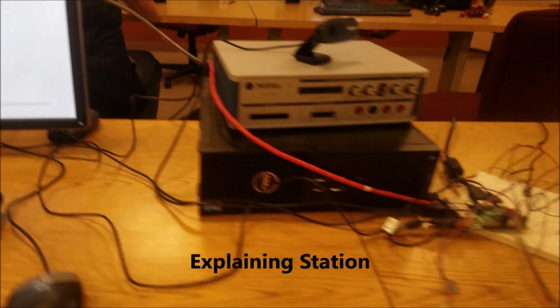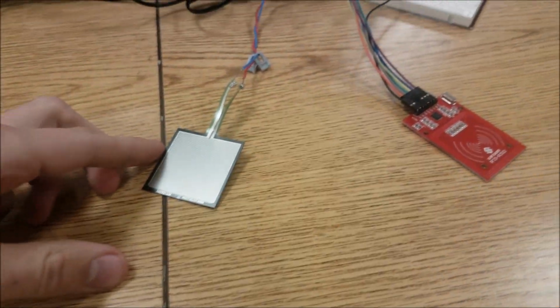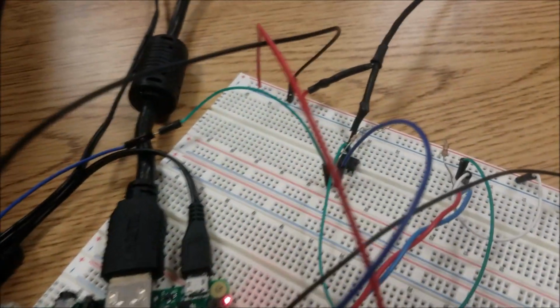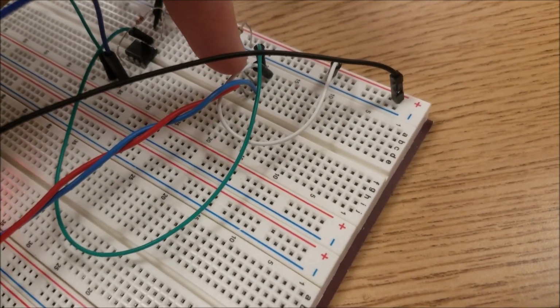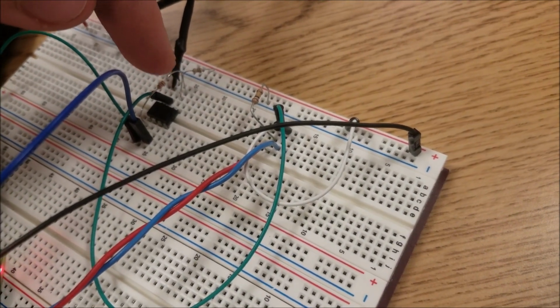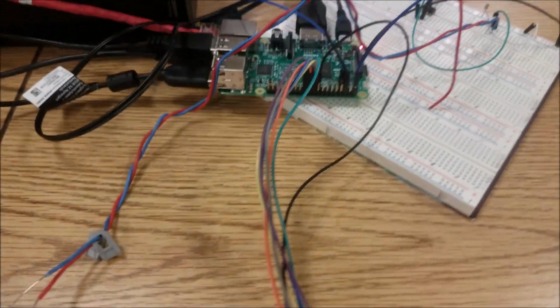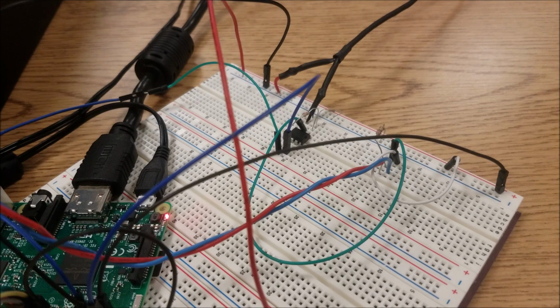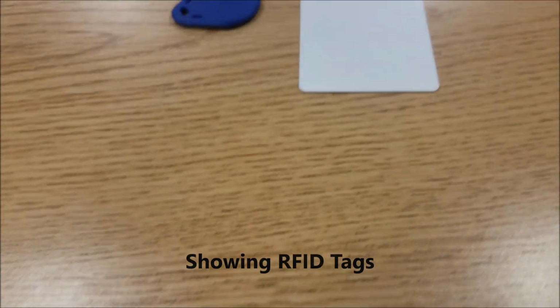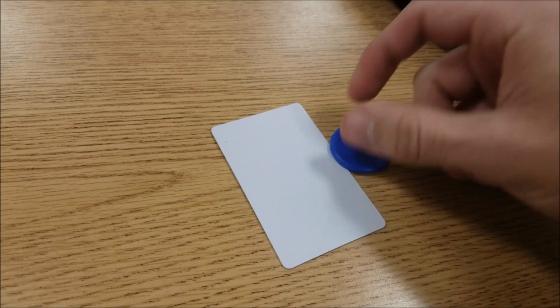Now coming to the station side of things, we have the force sensor and the RFID reader. And here's the station. It's connected up to, here's the FSR. It's in a voltage divider layout, and the V out is actually the V in for the non-inverting op amp. And then we have GPIO pin 4 taking the output from the non-inverting op amp, and I'll show you that. We have 4 RFID tags. These ones over here are marked as invalid, or they do not have time on their accounts. And these ones are good.